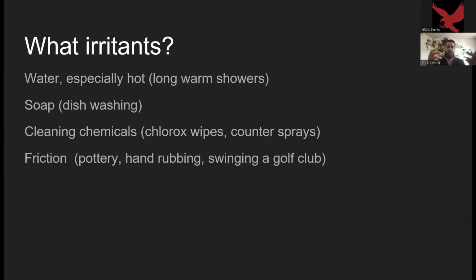Cleaning chemicals, that's a big one. So irritants like Clorox wipes, counter sprays, we oftentimes, what do we do? We grab them with a bare hand and then we're wiping counters down or wiping bathrooms down. That stuff's getting on your hands. And then what do we do? You wash it off. So those are kind of repeated offenses to the skin. And then I did mention these other ones with the friction.